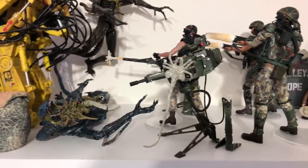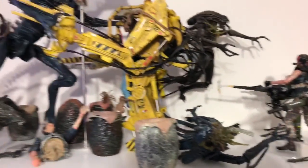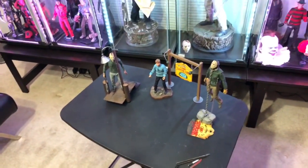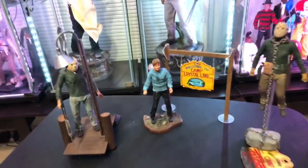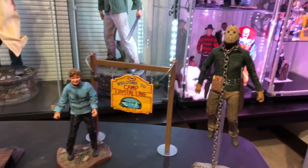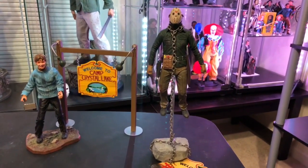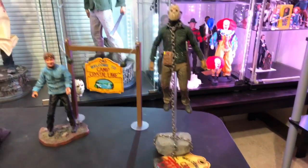So anytime NECA pulls out these accessory packs, I think it's a win for us, especially if you're into creating dioramas like I am. And I know this video isn't about Aliens, but stuff like this really makes the 7-inch figures worthwhile, in my opinion. And I really dig this because this is awesome. I mean, look at that. I just never in my dreams would have thought that I would have something so cool. And at the right angle, he just is floating. That is just so sick.